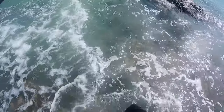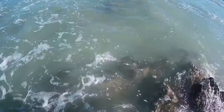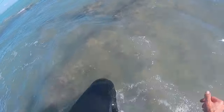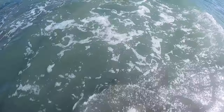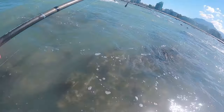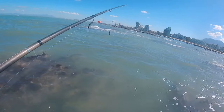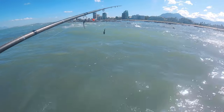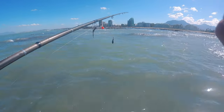So now, going to scout these reefs and see if I can find a bigger cob, a nice little edible. If they are small, we do release them, guys. Let's go. I think the water is starting to push now. Still low, can still walk here. But I think it's starting to push. I'll see you guys in just a bit.